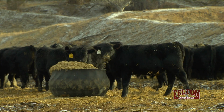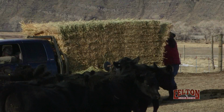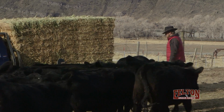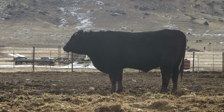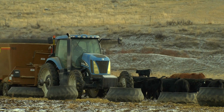They're loaded with muscle, and they've got stretch and length and depth, and they're freewheeling bulls. They're not short coupled. They'll get out and cover some country and breed some cows. I think that's our specialty, and that's what we like to focus on: keep the customer happy, you stay in business.